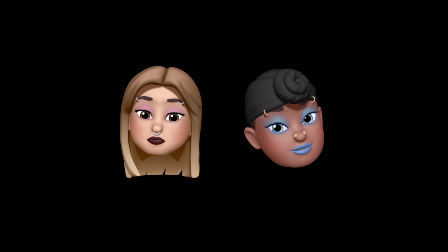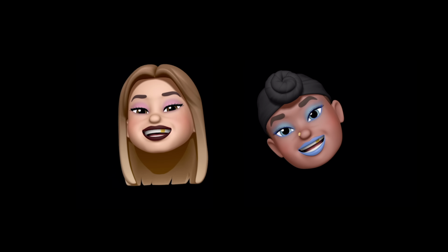Hi, jumping in here from Emojis because I just love them. So there were also some updates to Emojis. So now with your Emojis, you can customize them and add different piercings, placement of teeth, so if you have like a missing one or a gold tooth, you can add that too. You can change your lipstick shades. There's a ton more you can do with Emojis, which is super exciting to me.